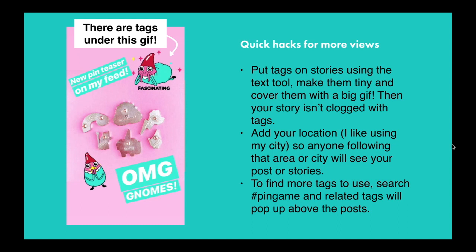This is one of my favorite tricks, and I feel like it blows people's mind every time I tell them. So this way your story isn't clogged with a ton of tags, but you're still getting the benefit of having those tags on the story. I love it. You can also do the same with your location. I like using just Austin, Texas, where I'm from, so anyone following that area or that city will see your posts or your stories. So I always add that on my feed as well. Whenever I'm posting a story directly to my feed, you can add the location. So I always add Austin there too.